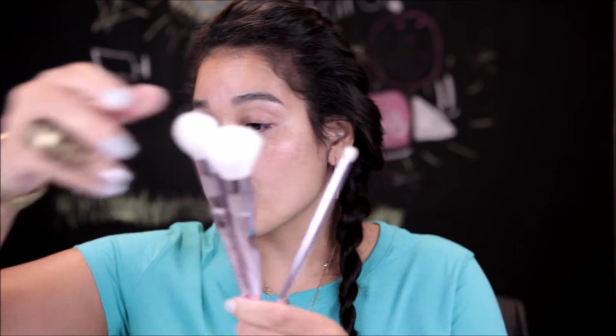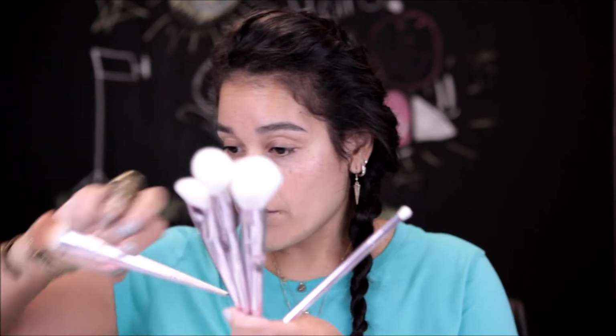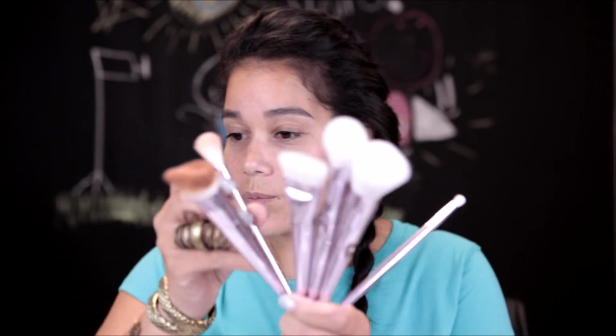I really like Wet n Wild brushes a lot. I do have their set from the Pro brush line. I do have the entire collection here. Excuse the fact that some of them are a little dirty at the moment, I do have to clean them too. But I do have the Pro brush line, and I love them a lot.